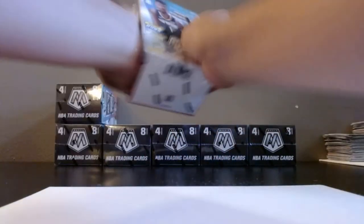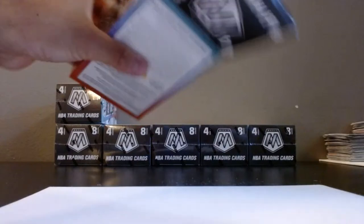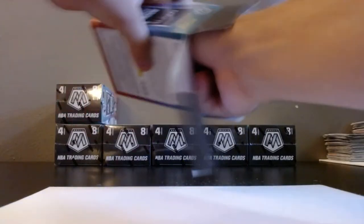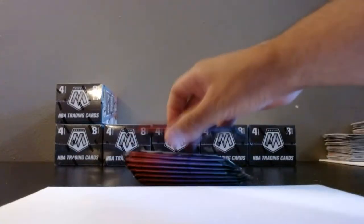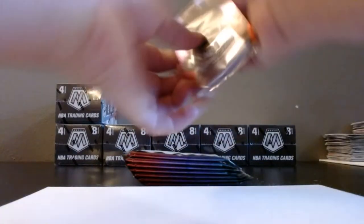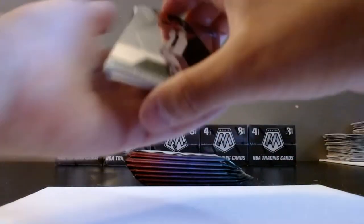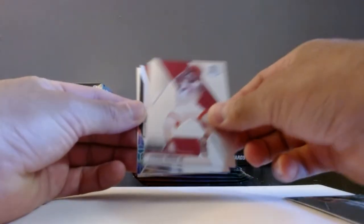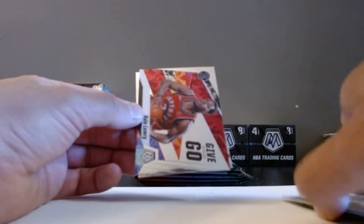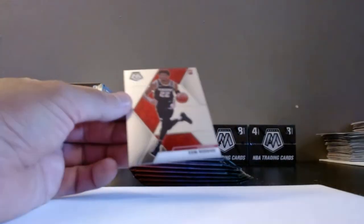Guys, we still have 7 boxes. Come on. Still got 7 boxes. Seven boxes, 7 opportunities to hit something huge. What? Giannis Antetokounmpo, House Jr., Give and Go, Kyle Lowry for the Raptors, and we have Cam Reddish for the Hawks base.